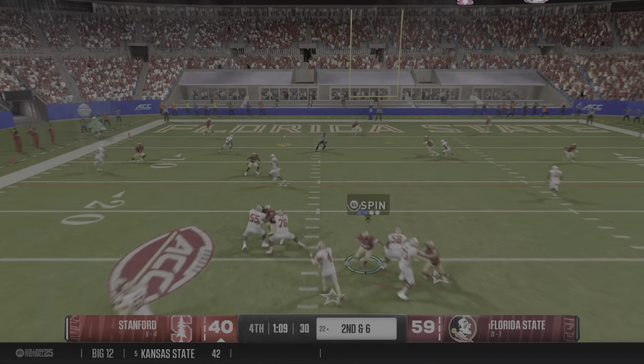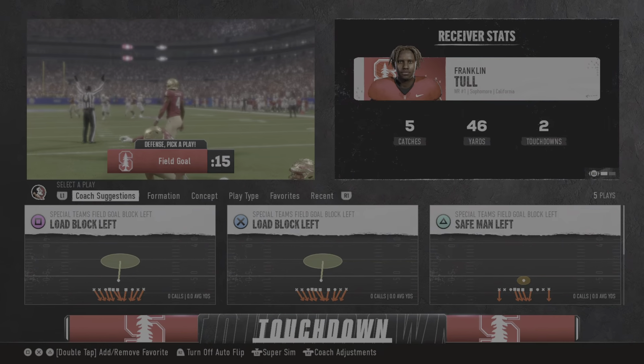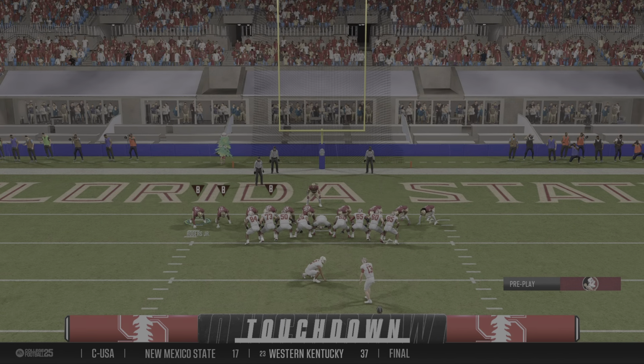Quarterback looking to pass here on second down. Pass caught. Can he get in? And he scores. Touchdown, Stanford.